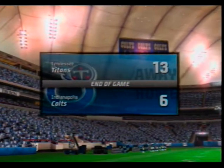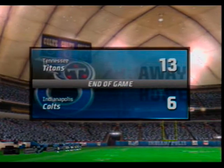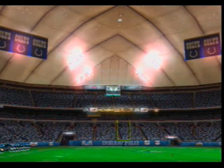Not too much scoring in this one. One touchdown, the difference. The Titans, 13. The Colts, 6.